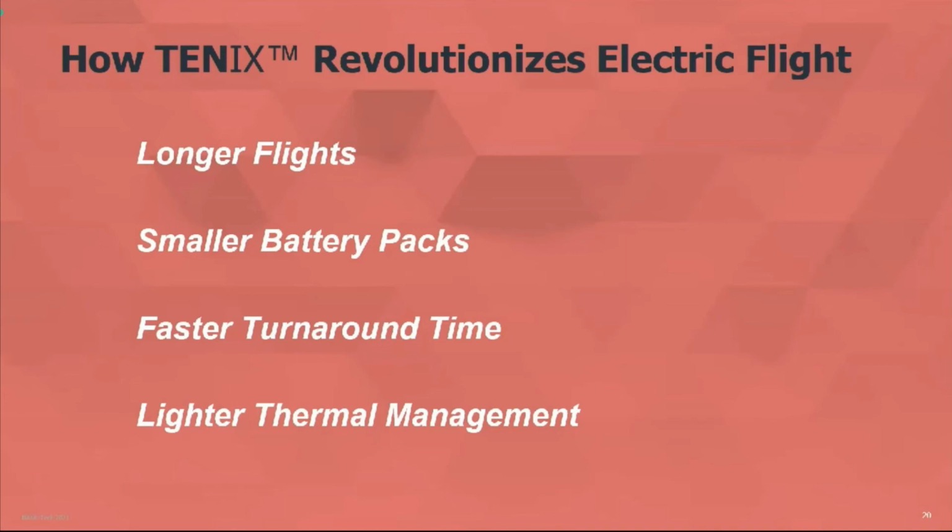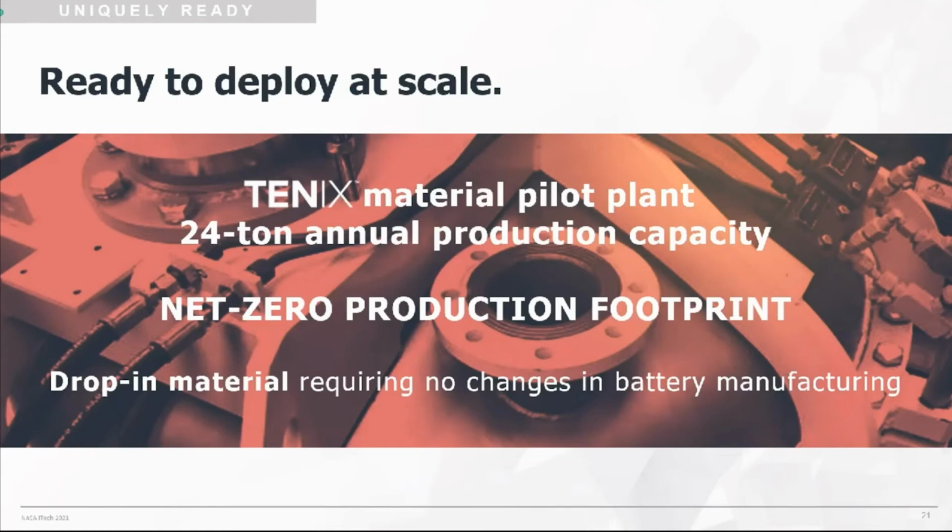TEN9 has been gaining traction and entered into multiple customer agreements or evaluation trials with various customers, not only because of the potential performance and sustainability improvements, but because we are ready. TENIX has been scaled to tonnage production within a net zero carbon footprint. Today, we have the ability to produce 24 tons annually at our pilot plant in Tulsa, Oklahoma.